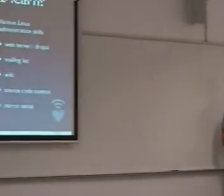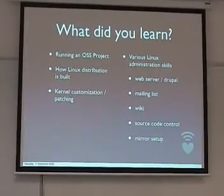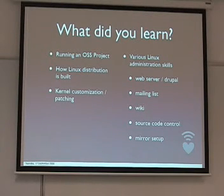Okay, so what did I learn from this project? What I learned is I'm able to run an open source project. I learned all the steps to run an open source project and to experience how a Linux distribution is built. Okay, and how to do kernel customization, how to do kernel patching, and even some kernel programming, because the patching may somehow break, for example. And also I learned various Linux administration skills, because I needed to set up my own web server. Let's say to set up Drupal for my project site, and run our own mailing list, run our own wiki pages, and set up source control using Subversion, and to help others to set up their work. So it's all done.